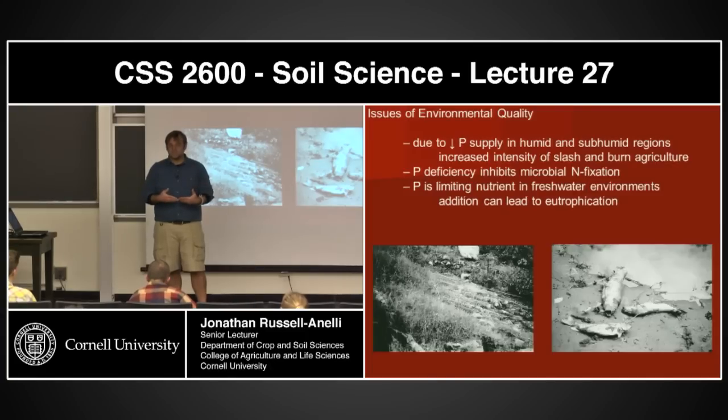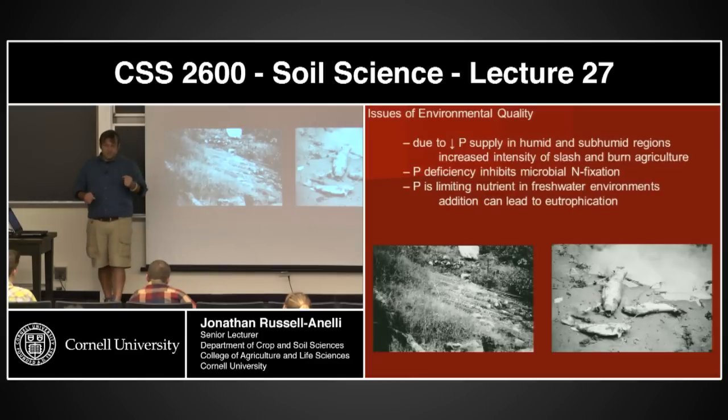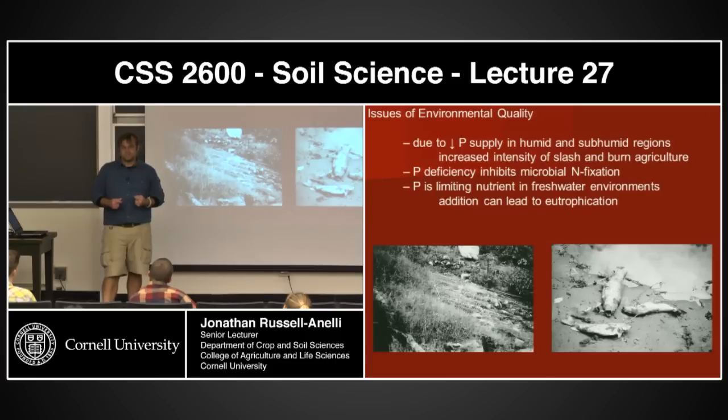Does that make sense? Okay, so another big issue is that P deficiencies will often inhibit nitrogen fixation. Nitrogen primarily is that most limiting nutrient, but if I don't have enough phosphorus, I can't fix the nitrogen to overcome that deficit. So a secondary effect.